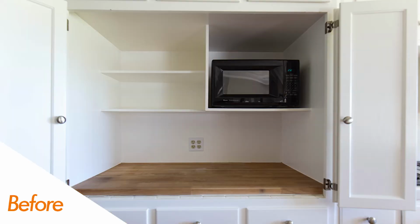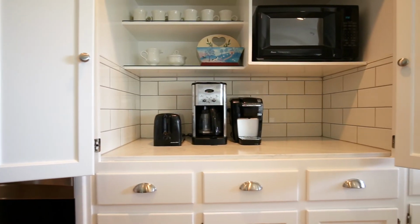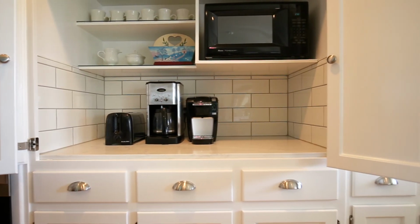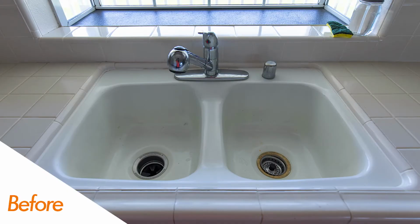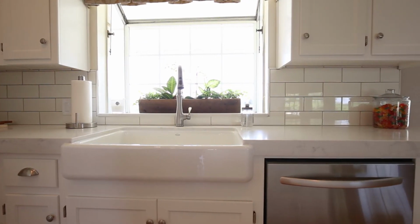As you'll notice in the coffee bar, a great way to start your morning obviously is to grab a cup of coffee, and that specific area really transformed with the new countertop and the new backsplash and really brings this project all together. At the sink area, we went with an apron front sink. Love the way that that turned out as well. That's one of my favorite pieces of the project.